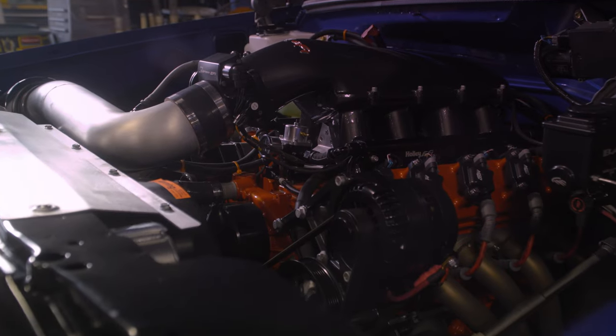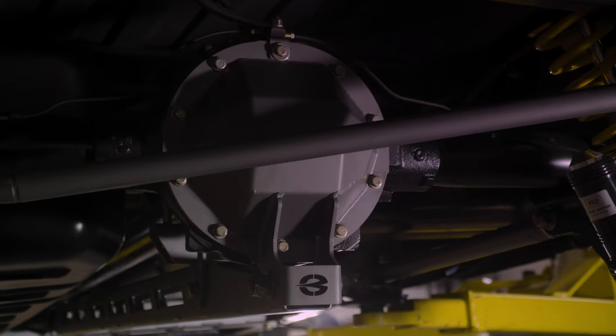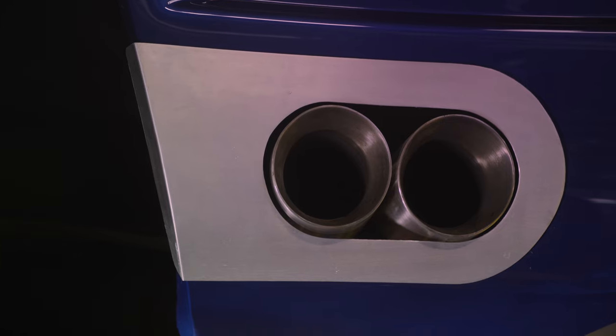We wanted to spray the firewall. So we put the LS motor in it, KW coilovers, and then we also went with a Gibson muffler. And then we ended up making a full stainless kit to the back, and we ended up shooting out the passenger side quarter. We did a little aero chin splitter on the front of it.